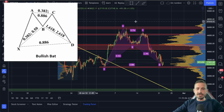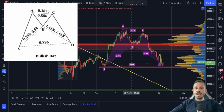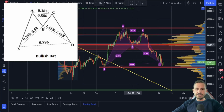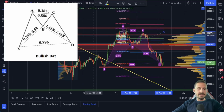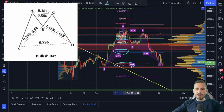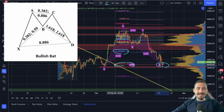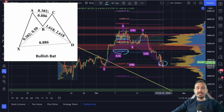Also very important, it needs to be in between the 1.6 and the 2.6, 161 and 261, as you can see, the expansion from the low to the highs here, right over here. It needs to be in between 1618 and 2618. We are just at the 2618, as you can see, getting that support. Very, very important Fibonacci level. This is the last point for the bat pattern to potentially play out.